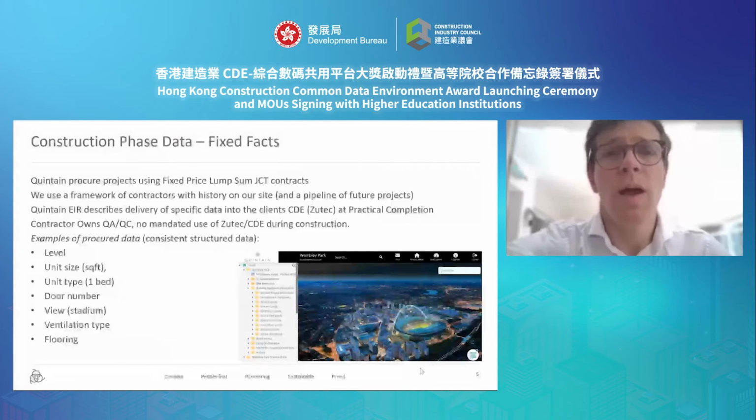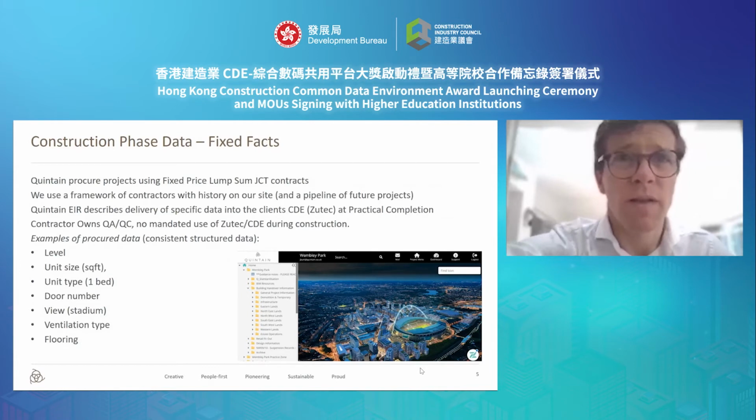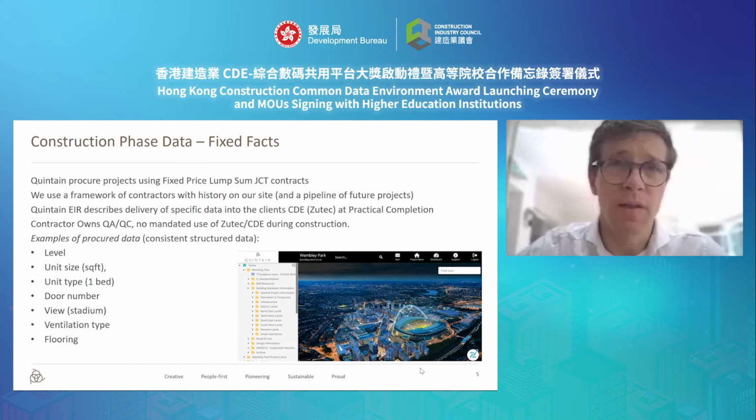So how do we go about this? Well, we take a number of data sets and we bring them together. The first is the data we procure through the construction phase. We ask our contractors through our specifications to deliver these facts about our portfolio into the client's CDE at practical completion. In this case, Zootech has become our standard delivery vehicle for that data.